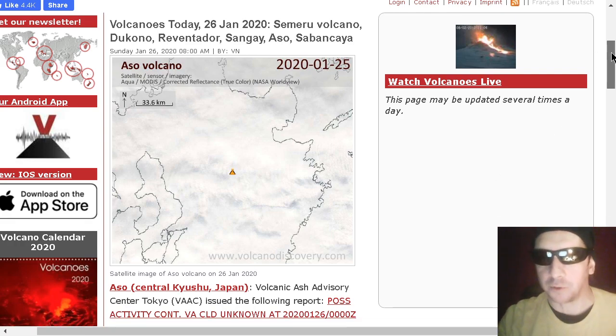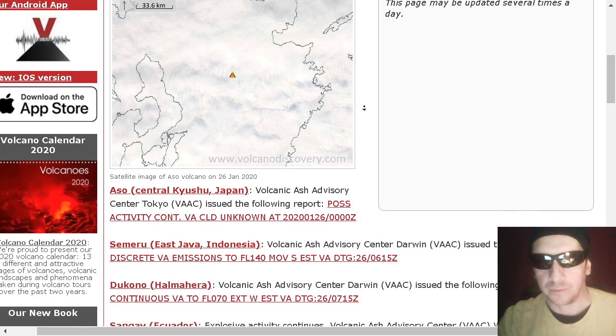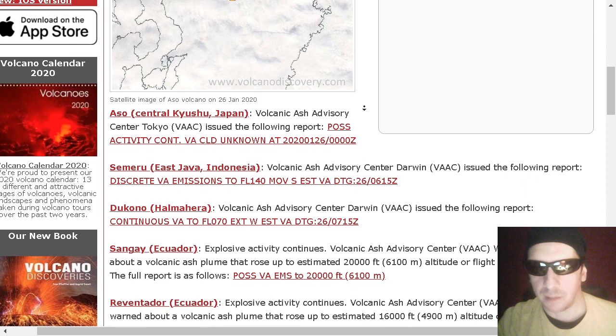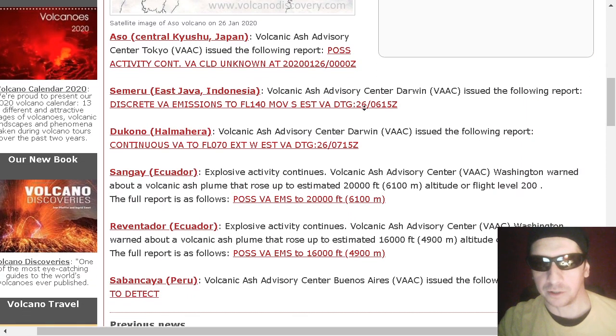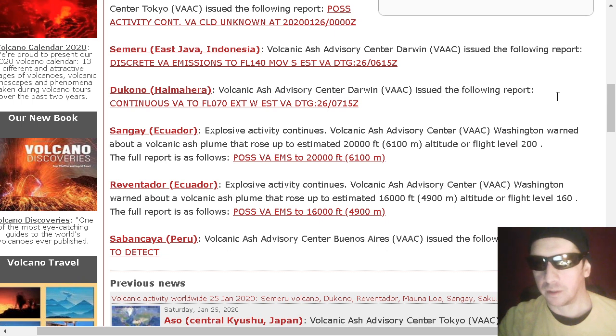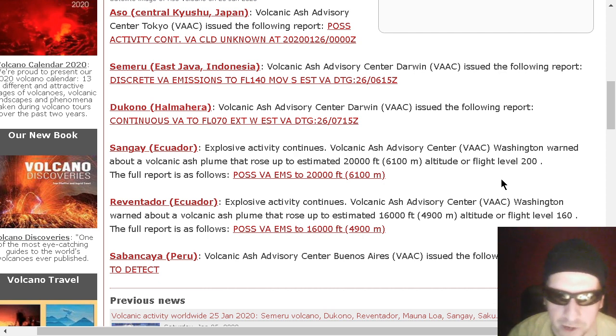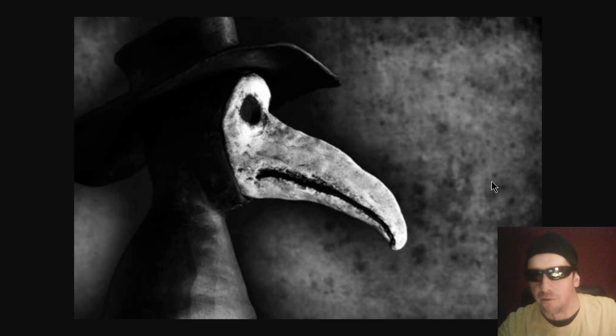And let's look at the last 24 volcanoes. Mount Aso erupting. Possible activity at least. Semeru, flight level 14,000 there. Dukono, flight level 7,000 there. Sangay, volcanic ash cloud as it explodes to 20,000 feet. Flight level 16,000 as Reventador explodes, and Sabancaya unable to detect. Please don't attempt to pole vault the caldera.